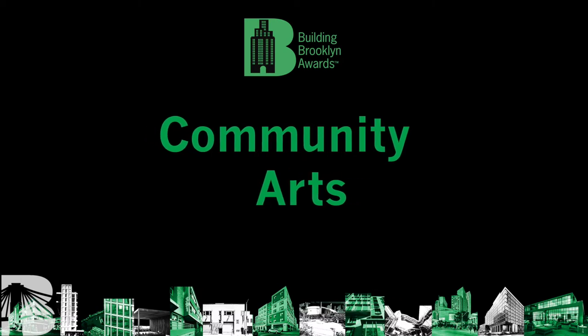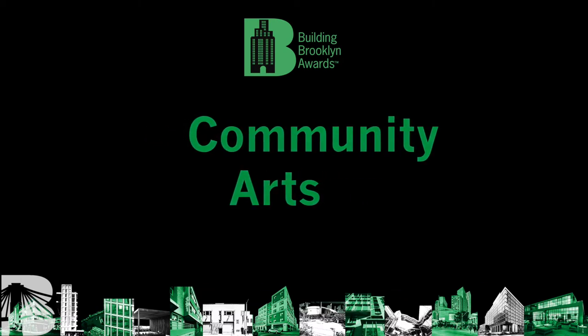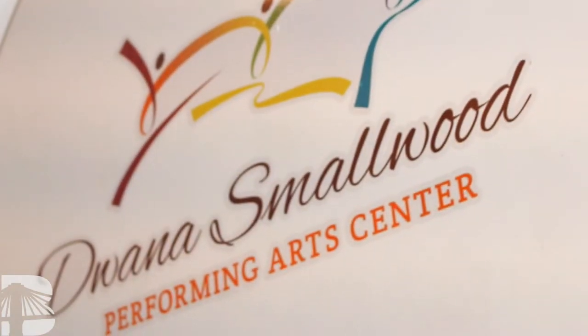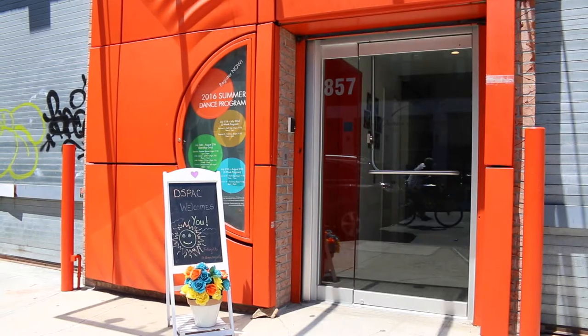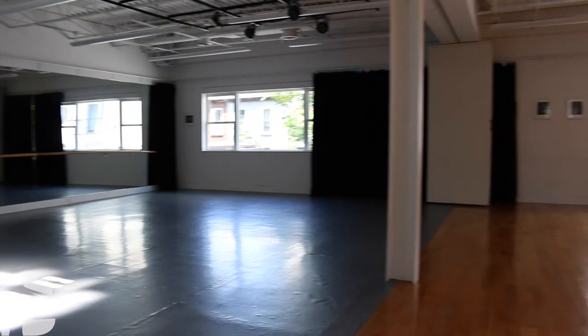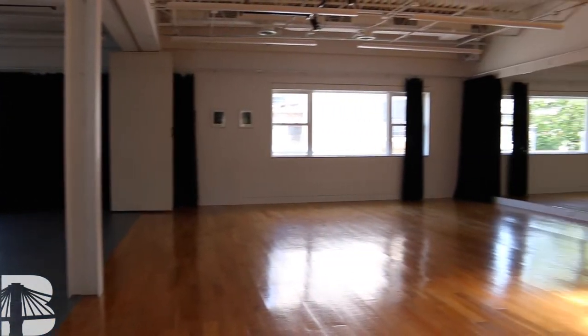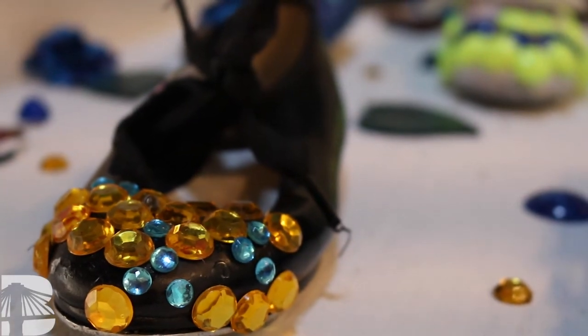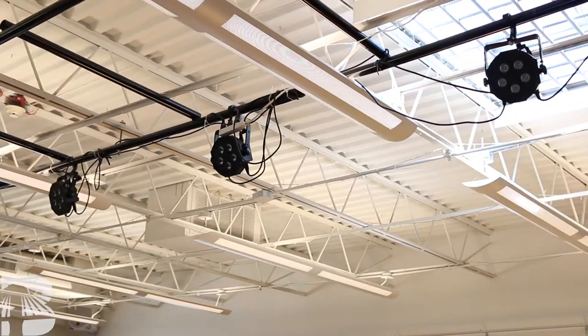In the category of Community Arts, the Brooklyn Chamber recognizes Dewana Smallwood Performing Arts Center. The Dewana Smallwood Performing Arts Center transforms an industrial space with dramatic architectural intervention to create a dance studio and flexible black box theater, enabling this facility to become a center stage for enhancing a dance community in Bedford-Stuyvesant.